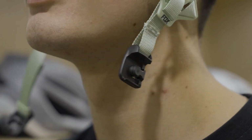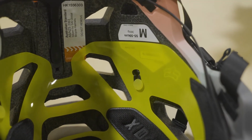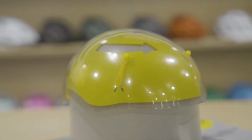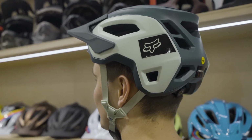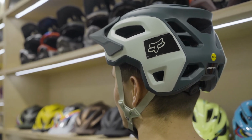Next, let's talk about MIPS, a feature you might find on commuter, road, and mountain bike helmets. As I said, EPS foam will protect you from impacts, but what about rotational forces from sliding across the ground? MIPS deals with this by allowing the shell of the helmet to rotate around your head with an inner plastic layer on rubber mounts. This can also be achieved through WaveCell, as I mentioned earlier. This sort of extra protection is something that you'll find on pretty much all but the most basic road and mountain bike helmets, as well as many of the commuter helmets as well.